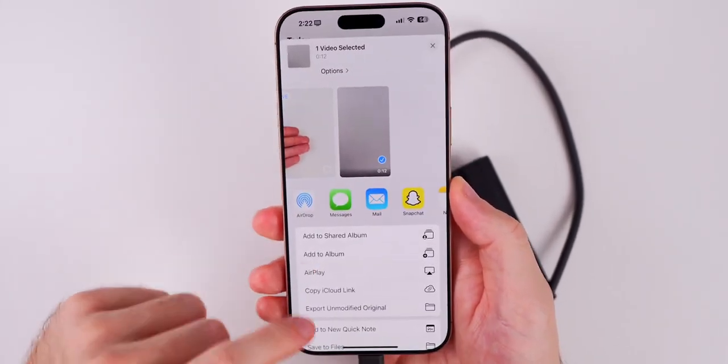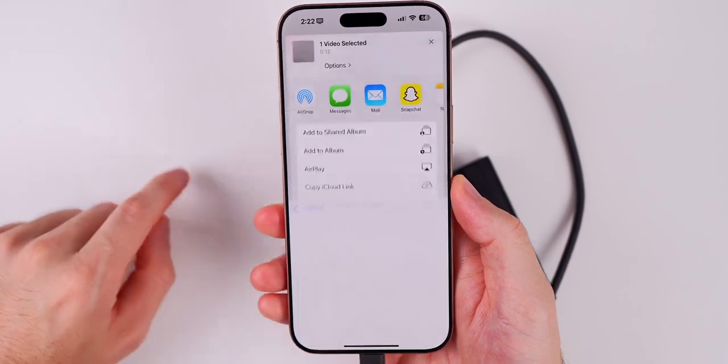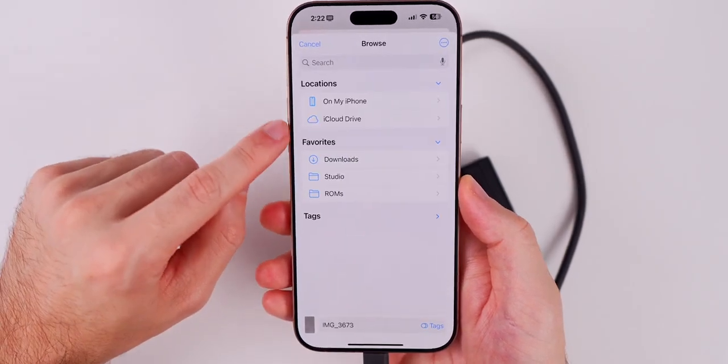All you need to do is go into the share sheet on your video and go to save to files, and then just make sure you're on your external drive.